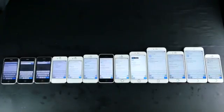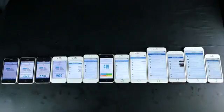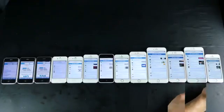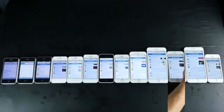Then I did a synchronized test loading reddit.com. As you can see, the speeds are fairly dependent on how fast the phone is. The newer it is, the better it does. Of course, they have newer JavaScript engines and all that, but it did fairly good. The older the device, clearly very, very unusable, and the iPhone 3G was never even able to load it in the end.